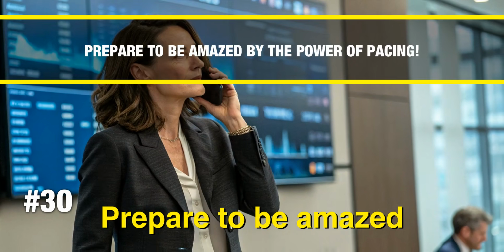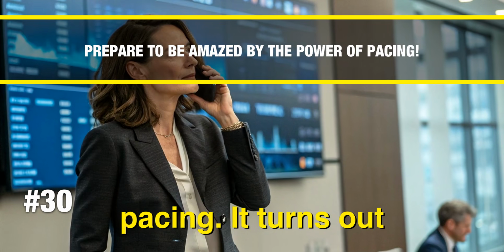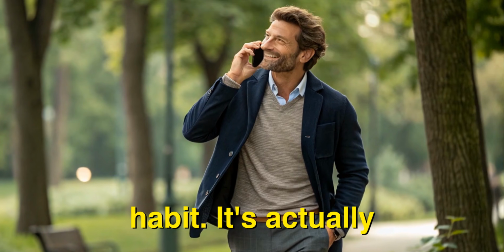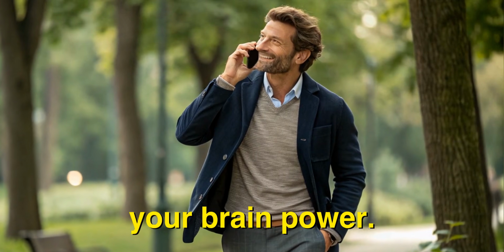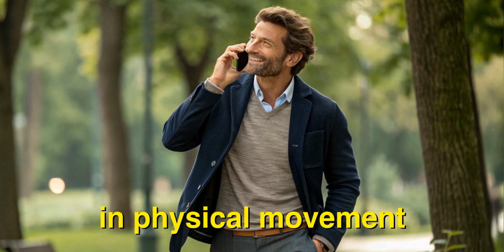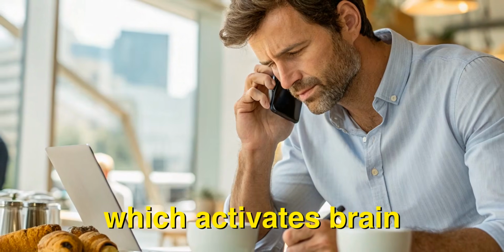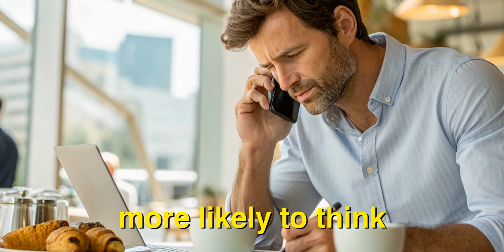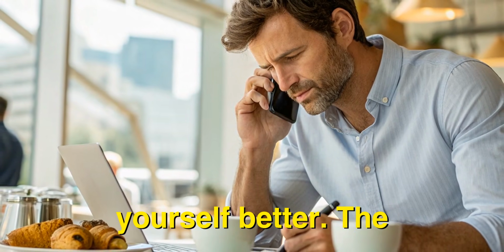Prepare to be amazed by the power of pacing. It turns out that pacing while you're on the phone isn't just a quirky habit, it's actually a smart way to boost your brain power. When you walk around during conversations, your body is engaging in physical movement, which activates brain activity and can enhance your focus. This means you're more likely to think clearly and express yourself better.